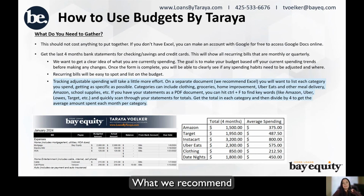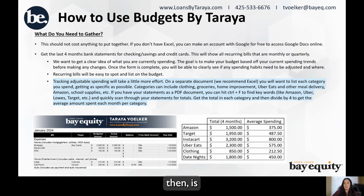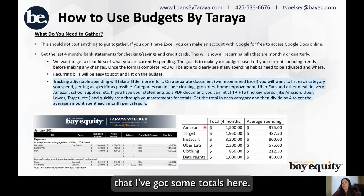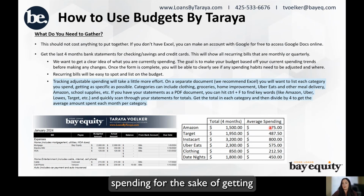What we recommend is that on a separate document you're going to want to list each category that you spend in, getting as specific as possible. What you're going to want to do then is, you can see here on this bottom right image that I've got some totals here. So you put the total for the 4 months of spending, and then you just divide it by 4 for that average spending. Some months are going to be higher than others. That's just fine. I'm going to show you how to adjust for that. But what we want to do is just take a look at the average spending for the sake of getting the form filled out to begin.